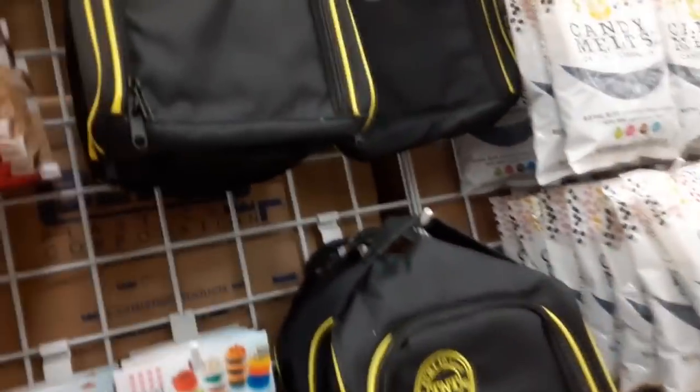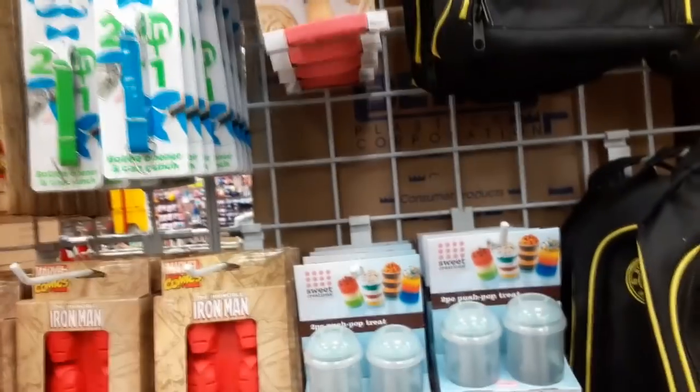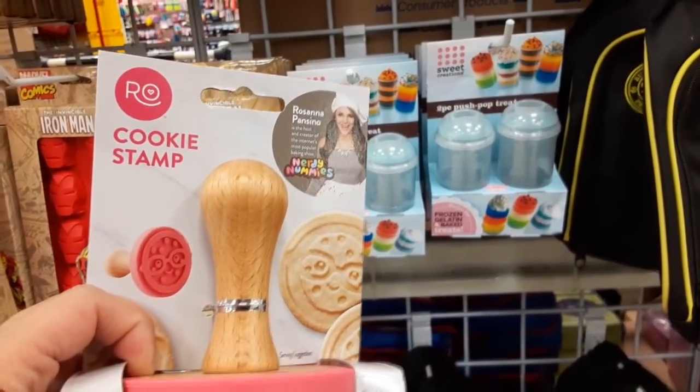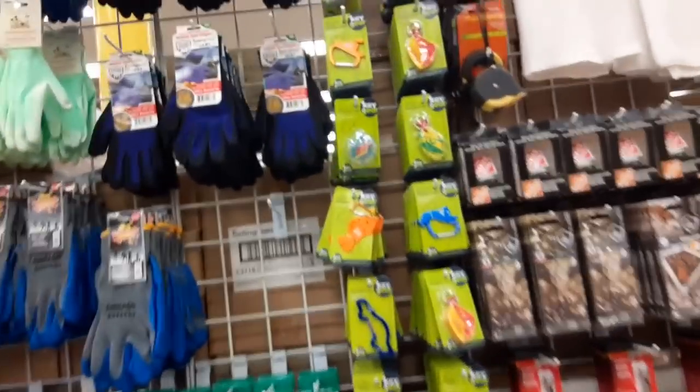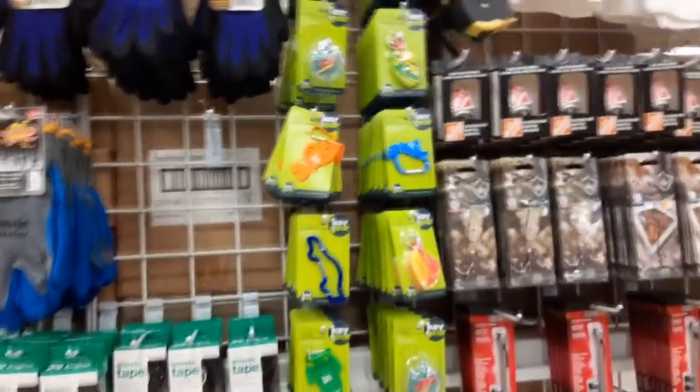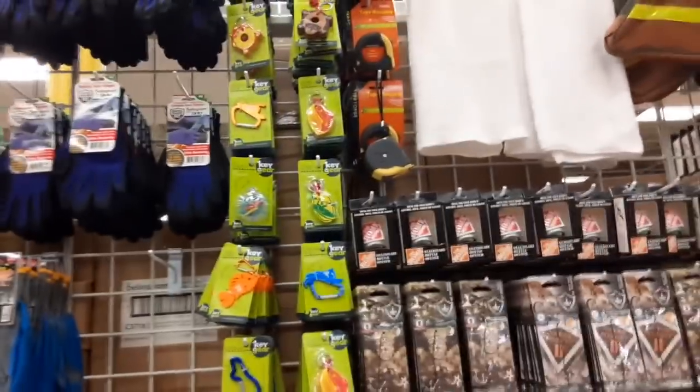Here's some cookie stamps. Some cookie stamps by that one girl on YouTube. Rosanna, I think. Oh, those are neat. I should have got those pop things. I didn't notice some of the stuff. I think I was more concentrating on filming. And people not catching me. This is like from clothes and looks like keychains or I don't know what. Got some levels.